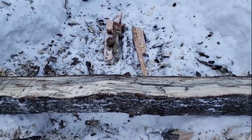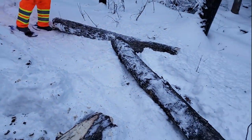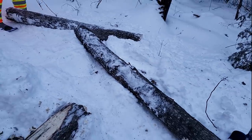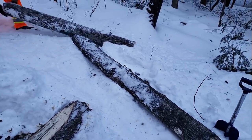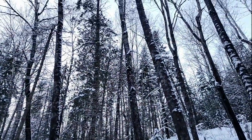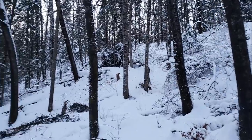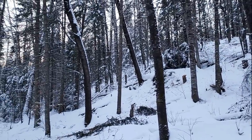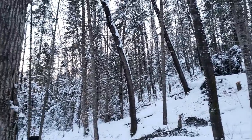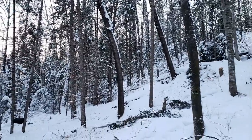So I've got a nice little bench here and working on some logs right here that will be chopped up as well. This is aspen, I believe, so that's good hardwood to burn. There's a lot of balsam fir and spruce in here. A lot of your softwoods burn really quickly. They've got lots of resin in them, but they don't last long when they burn. So it's good to have some hardwood in our pile tonight to help keep us warm.